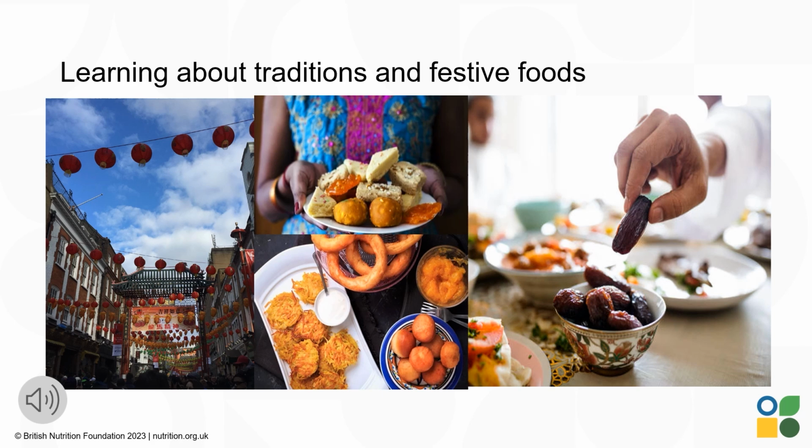Marking these occasions in the classroom can help create an inclusive atmosphere where students of different cultural backgrounds can share with their peers their experience of celebrating these traditional festivals and the foods which mark these occasions as well. There are also other foods which have symbolic significance marked by communities near and far.